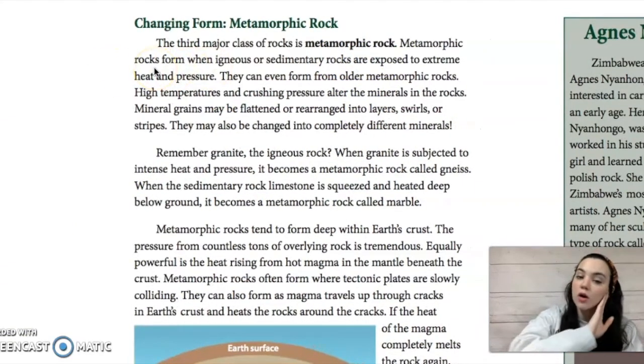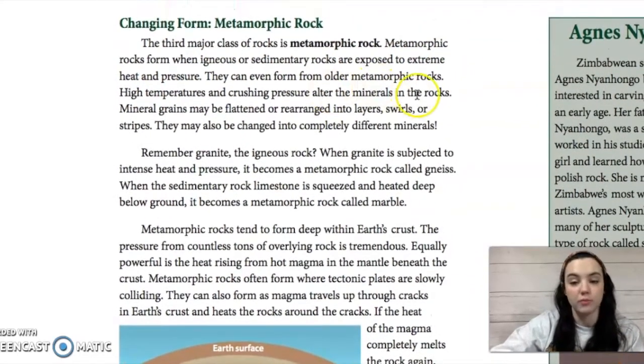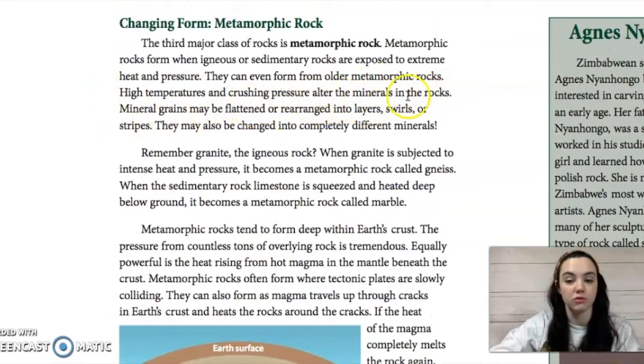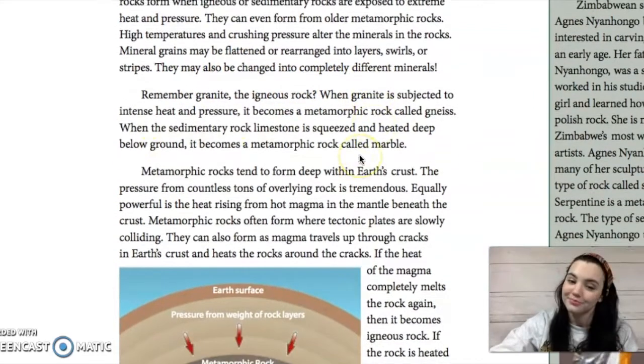Metamorphic rocks form when igneous or sedimentary rocks are exposed to extreme heat and pressure. They can even form from older metamorphic rock. High temperatures and crushing pressure alter the minerals in the rocks. Mineral grains may be flattened or rearranged into layers, swirls, or stripes. They may also be changed into completely different minerals.